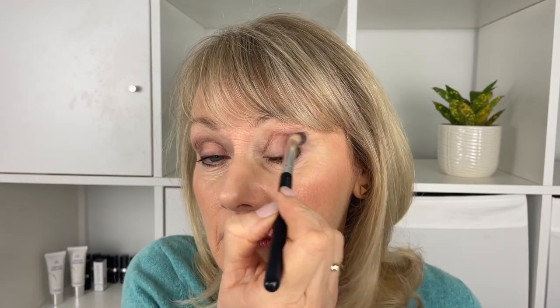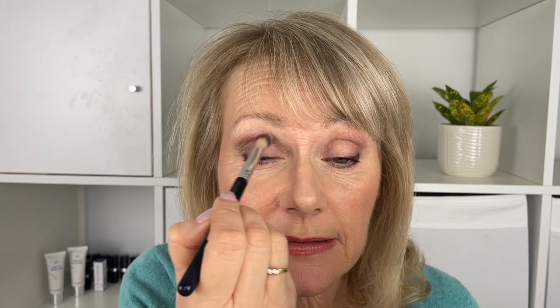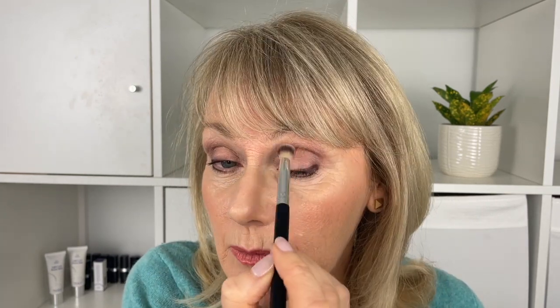I don't usually do anything with my eyeshadow. However, if you've got this brush with you, what is sometimes nice to do is to just give it a quick blend. Again, because I've used my Smooth Out Eye Prime, there hasn't been any creasing at all. But if there was any, I could just sort of soften that out with my brush.